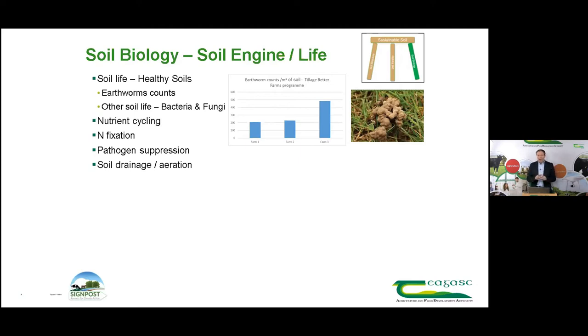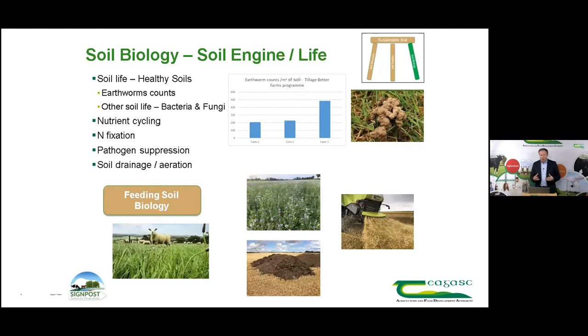I can't overemphasize the importance of the biology in terms of nutrient cycling, nitrogen fixation, pathogen suppression, and also soil drainage and aeration. So in terms of feeding the biology, on a grassland farm we've good access to organic manures, farmyard manure, and cattle slurry, targeting those to the areas where maybe there has been some soil compaction. Also things like multi-species swards: diversity is king. On the tillage side of the house, we have cover crops, and we can also chop straw and use organic manures. That's very much putting a food source into the soil for the biology to feed on and grow.